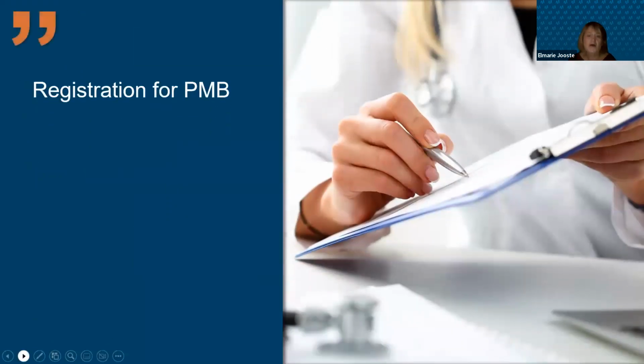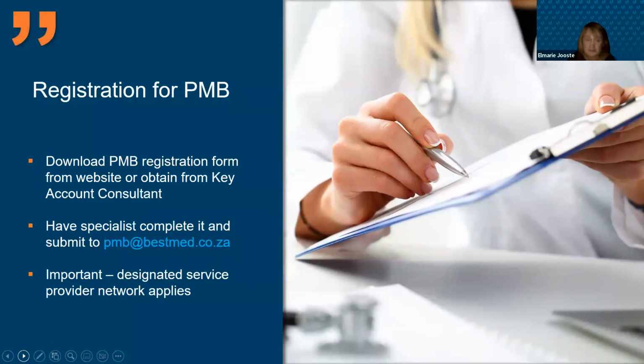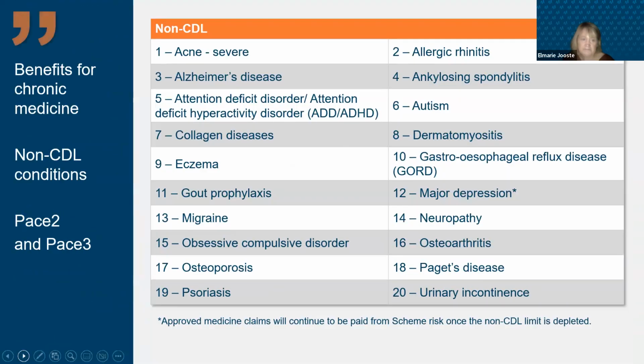Okay, so how do you register for one of the PMB conditions? You download the PMB registration form from the website, or you email PMB@BestMed to ask for the form. Your doctor completes it and then submits it, and then the medicine is registered, and you will get your letter confirming it. But the most important in my mind is the non-CDL.